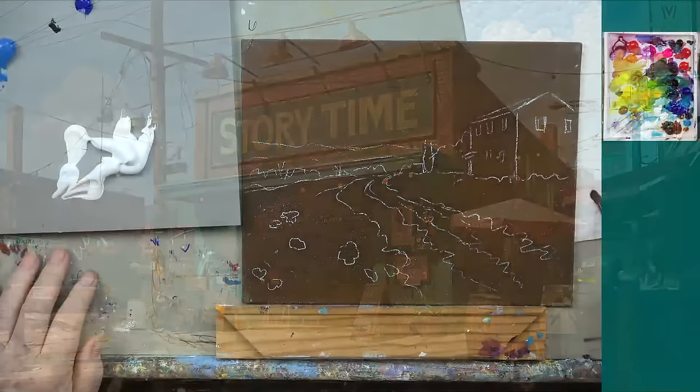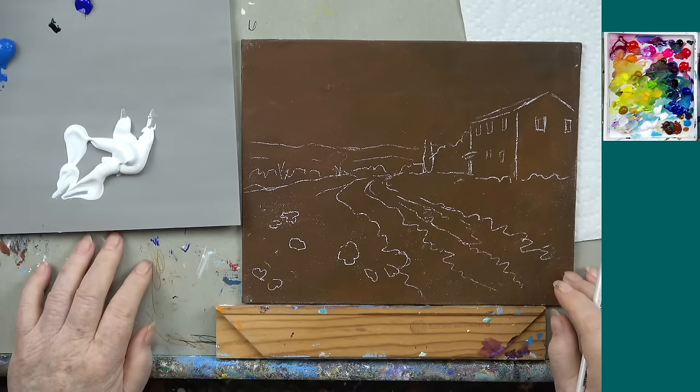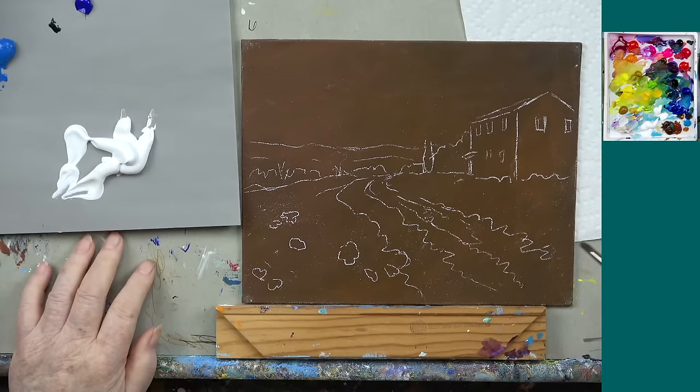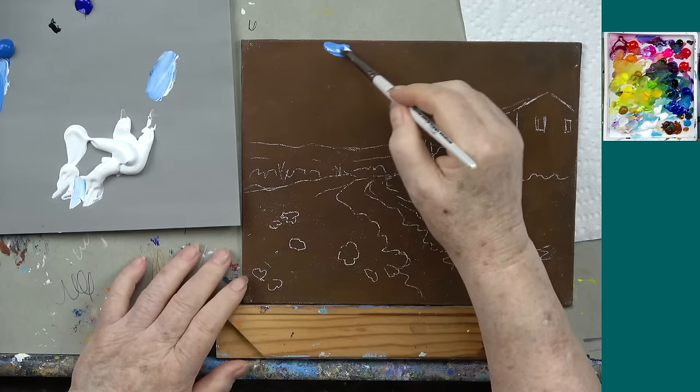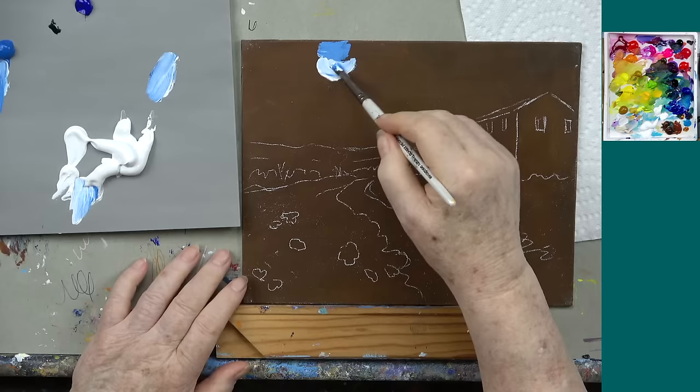I'm on an 8x10 canvas, and the underpainting is brown. And I'm going to go ahead and start painting this as I tell you a little bit about the last couple of days. We've been talking about the business of art, okay? That's what the discussion's been about, is the art business.